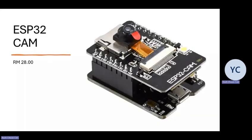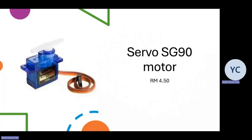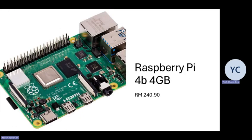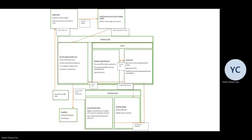These are the components that are used in this project. First of all, this is an ESP32 with camera module, which costs 28 ringgit. This is a NodeMCU, which uses an ESP8266 chip, which costs about 9 ringgit and 50 cents. This servo motor costs 4 ringgit and 50 cents. And this is the Raspberry Pi 4B 4GB, which costs 240 ringgit and 90 cents. The total cost is about 282 ringgit and 90 cents.